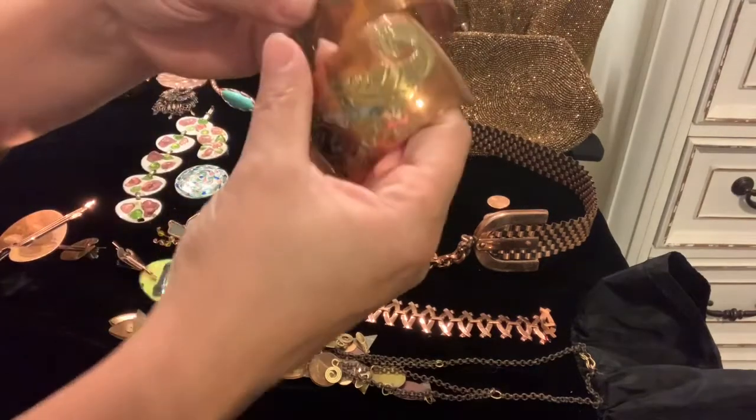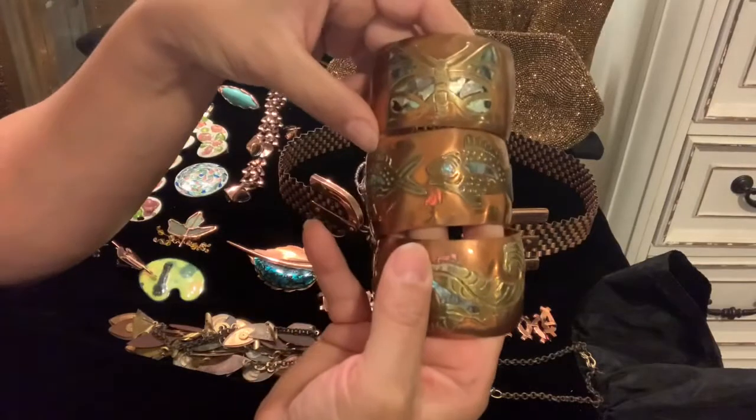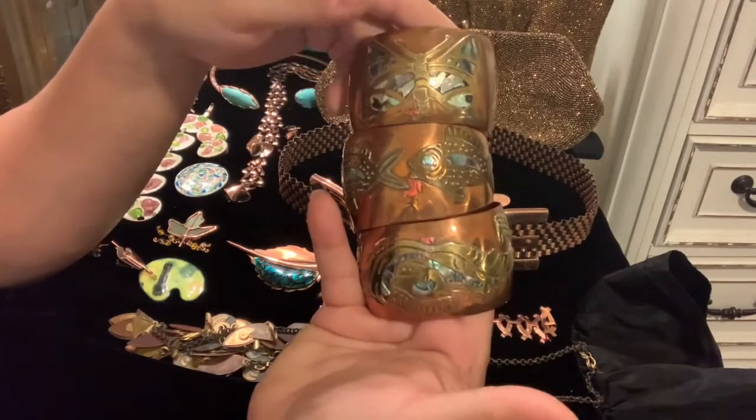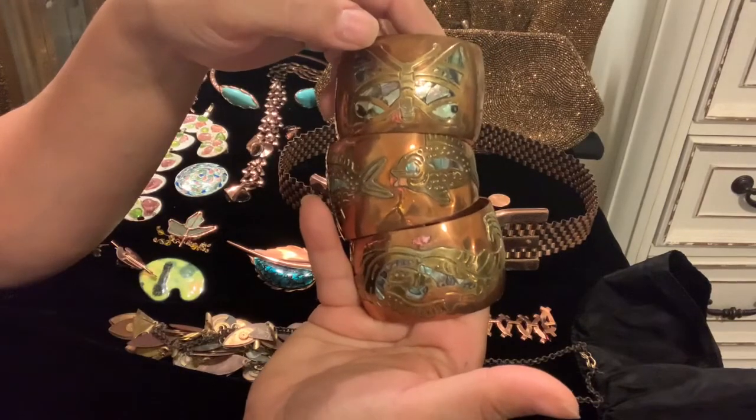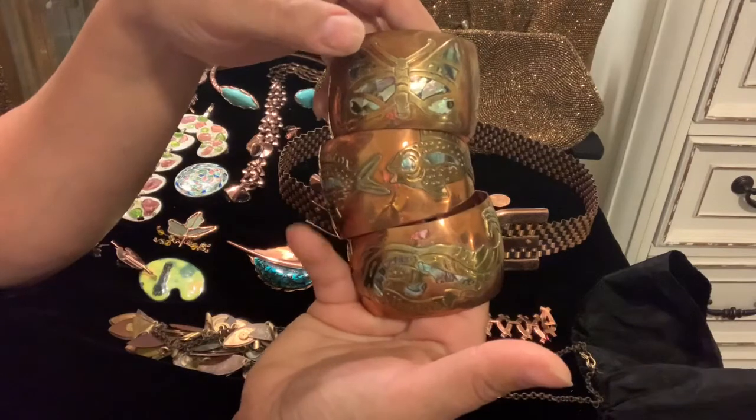Here are 3 gorgeous, gorgeous copper bracelets. So for those who have arthritis and you want something really stylish to wear, why not wear something like this instead of a plain, simple band? These are gorgeous pieces of copper.